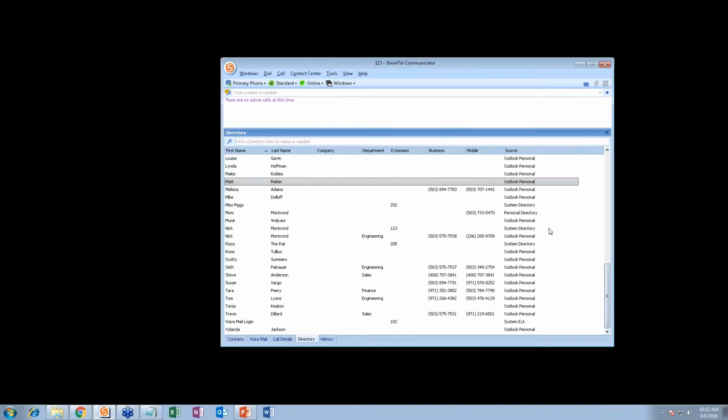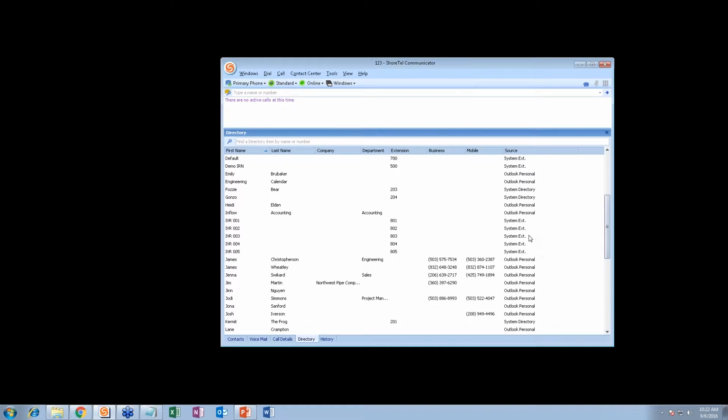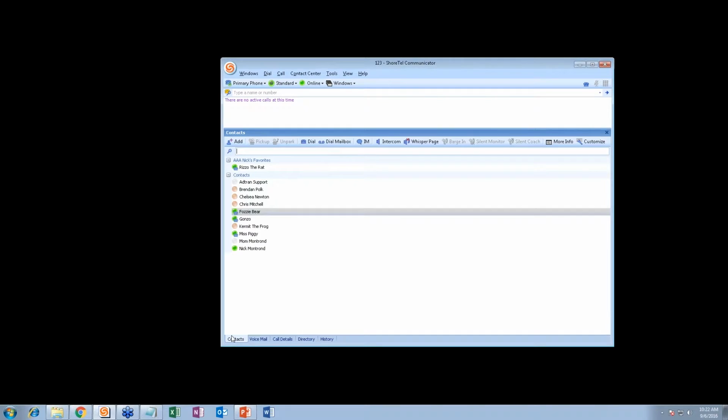And we can see the sources here. So if I had Active Directory integration turned on, the source would list AD as well. But in this case, I have my system directory entries that come from the ShoreTel system. I have the Outlook integrations where it pulls my contacts from Outlook. And then, oh, there's the personal directory where I added my mom.